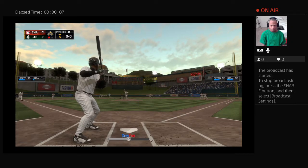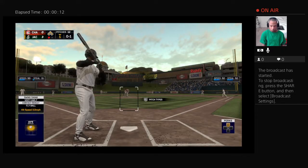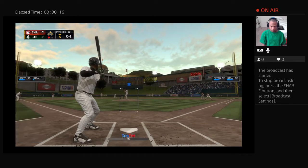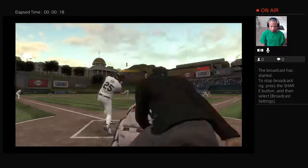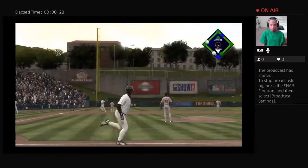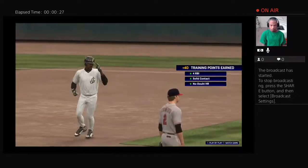Has a look. Now the pitch. Turned on that one and crushed it. Just pulled it a little foul. Here's the 0-1. Oh, and he gets a hold of this one as it's in the air to deep left. Does he have another one? He does. It's another home run.